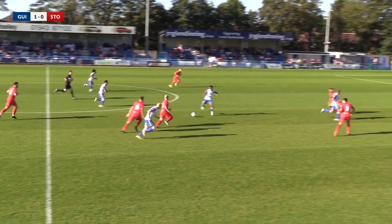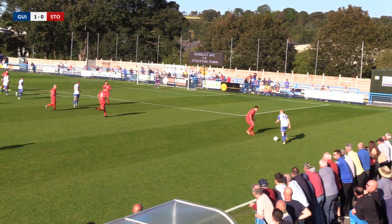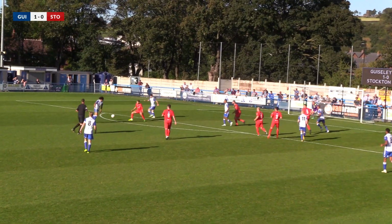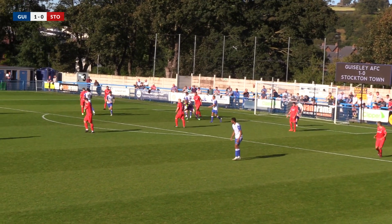Bench just stood behind him. Johnson finds Felix. Back to Johnson on that right-hand side. Tries to run at Williams and does well. Gets it to Solomon. Solomon with a neat pass to Cantrill. Cantrill gets the shot off straight at the goalkeeper.